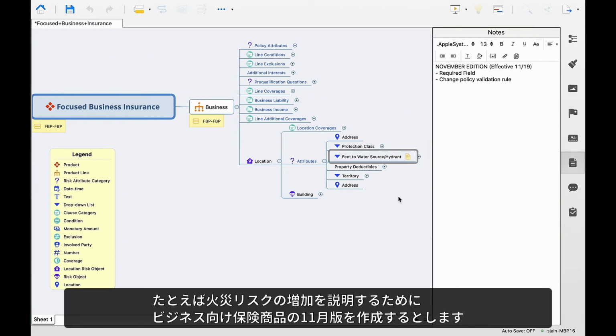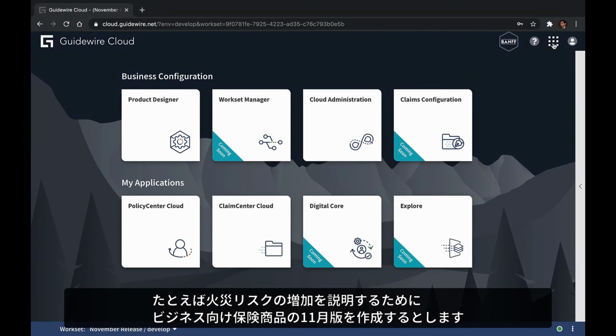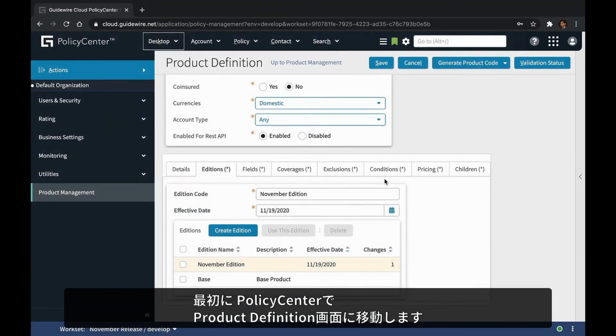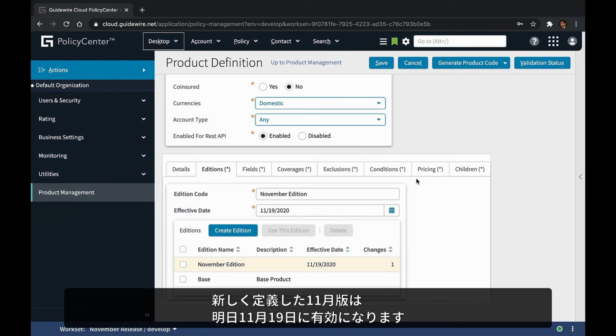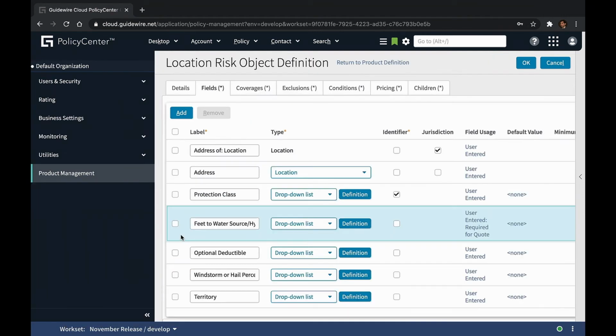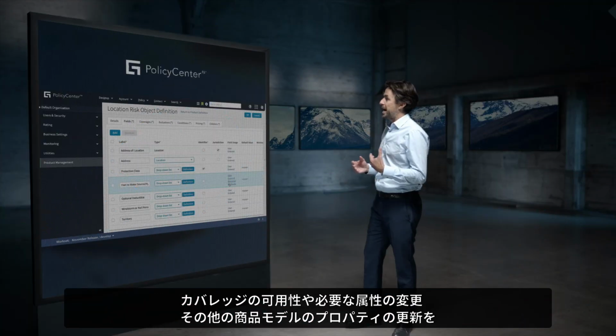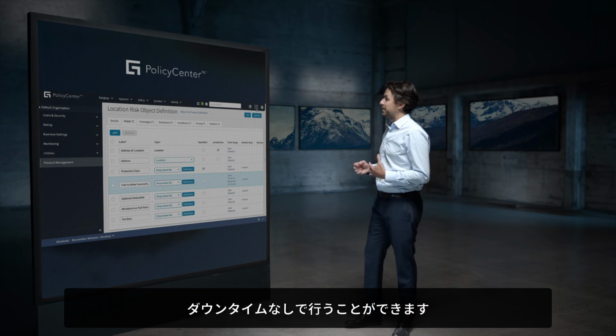As an example, let's create a November edition of a business insurance product to account for a recent increase in fire risk. First, we go into the product definition screen available with PolicyCenter. We define the new November edition, so it goes into effect tomorrow, November 19. Now, as part of configuring this new edition, a carrier can modify coverage availability, change which attributes are required, and update other product model properties without any downtime, all by using APD.